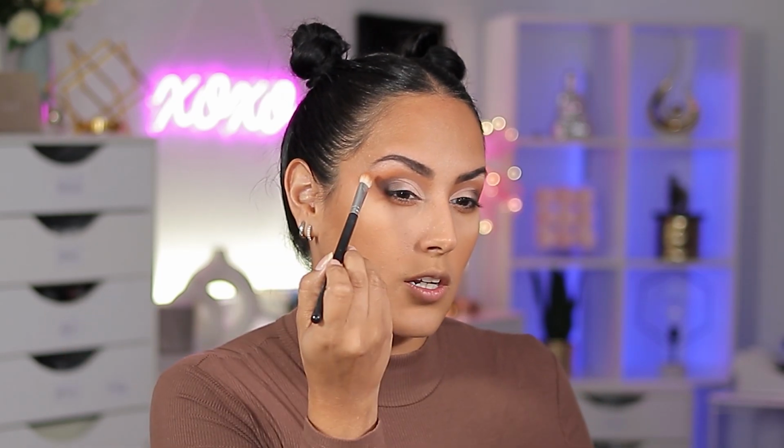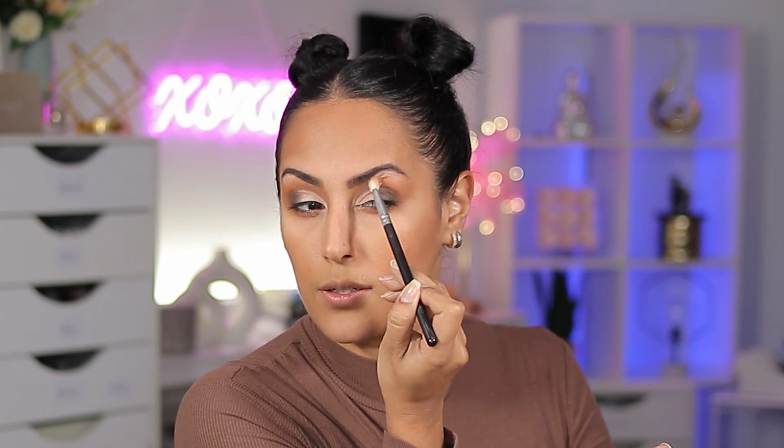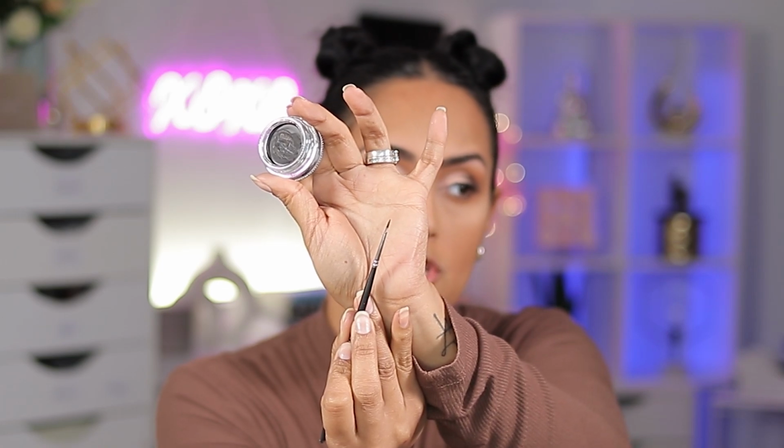Now, of course, we want that to look gradient, so I will go just under it with a fluffy brush and that orangey shade. Next, we're gonna create a dramatic wing using Jet by ABH, and the smallest brush I have in it, amazing. This is a Suva Beauty 620 brush. It is going to be the thinnest brush you will ever find. This freaking thing is amazing. I think it has like 3 hairs, but it's amazing.